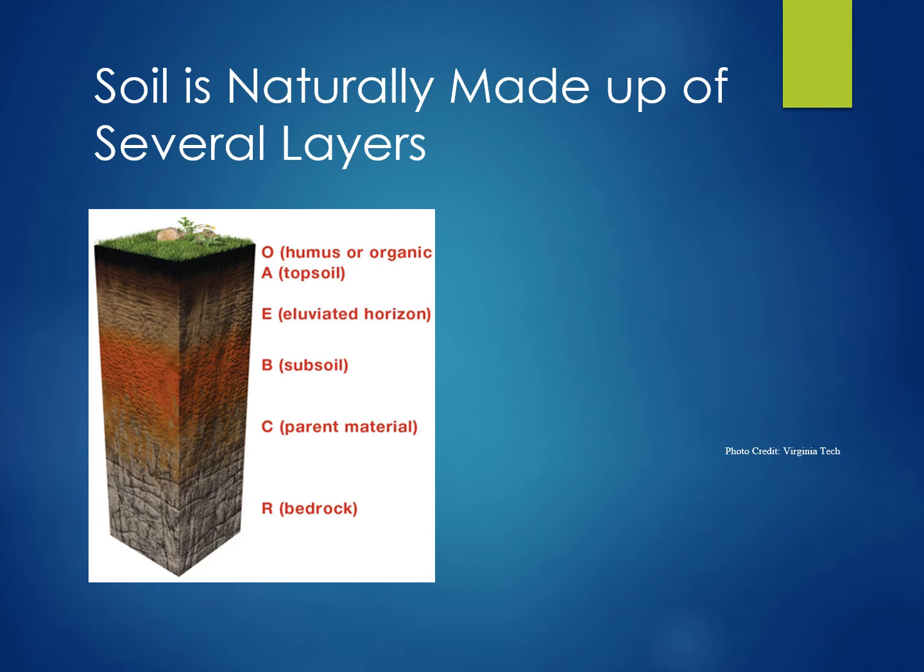The O horizon contains organic matter such as leaf litter and decaying plants. The A horizon, or the topsoil horizon, contains minerals at the surface that also show some organic matter enrichment. The E layer is a subsurface horizon that shows depletion of organic matter typically found in the A horizon. The B layer, the subsoil horizon, shows an enrichment of clay material, also iron, aluminum, and other organic compounds.